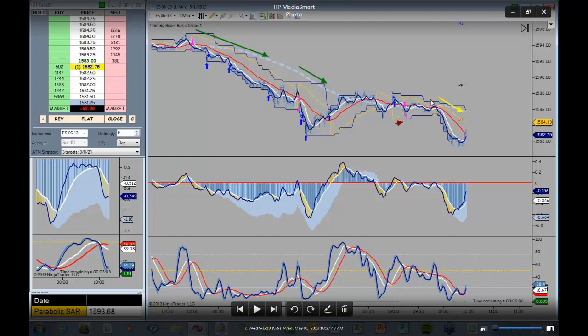And then when I got the signal over here on the 5-minute MACD, I was a little gun shy after that loss, and I missed this trade. So I made essentially the same mistake back to back, and as a result, instead of having a nice finish to the day, I had a small loss of $62.